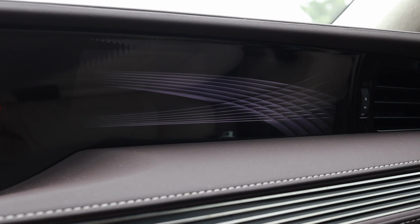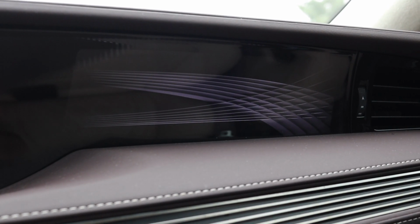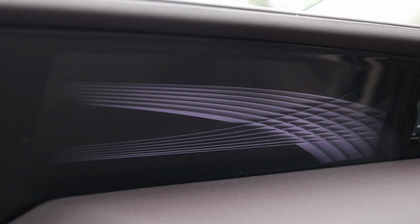As well as up above on the far right in front of the passenger, there's this little light up piece of art that has these swooping lines on it. That's it. That's all that it is. It's not a screen. You can't change it. You can't do anything to it. It's just a little piece of art, like a nice hotel room.